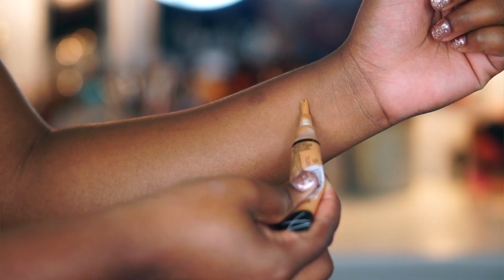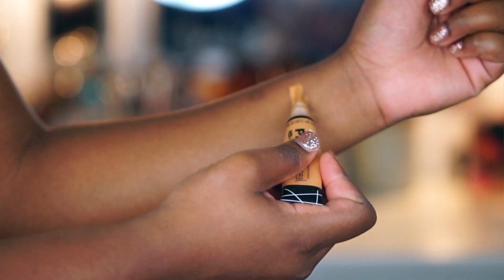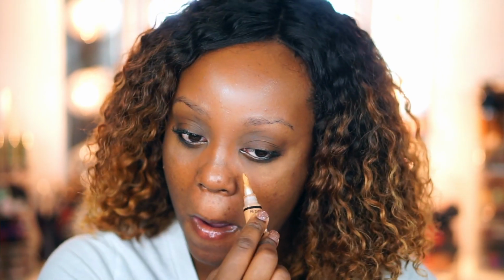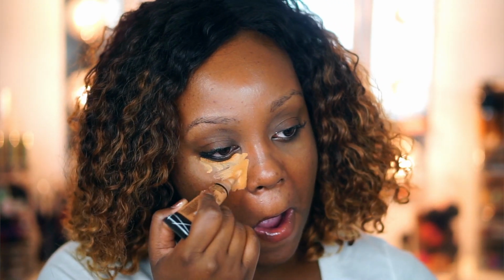And the shade that I personally use, I'm in between 2 shades. I sometimes will use Toffee and a majority of the time I use the shade Fawn, but I love how golden it is and how bright it is when I use it as like a highlighter, which is how I use it. So this is something that you can cream contour with, you can highlight with.